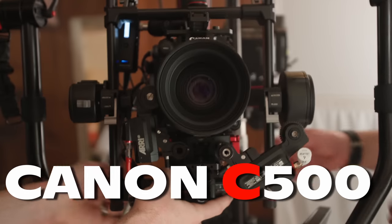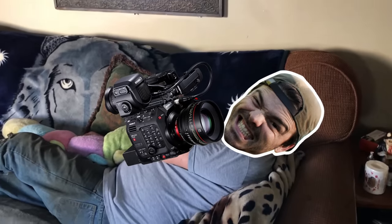This is the Canon C500 Mark II, and it's DP Chris Haggerty's baby. That's right. He sleeps with it. He eats lunch with it. He even uses it to floss his teeth.